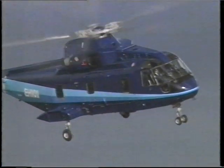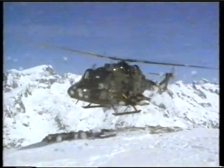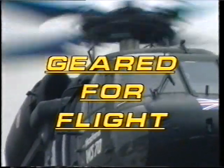In any aircraft, the transmission system contains some of the most vital components. Regardless of the aircraft type, the transmission is subject to enormous loads. The Sea King's gearbox has to transmit a total of 2,700 shaft horsepower. Any failure could be catastrophic.